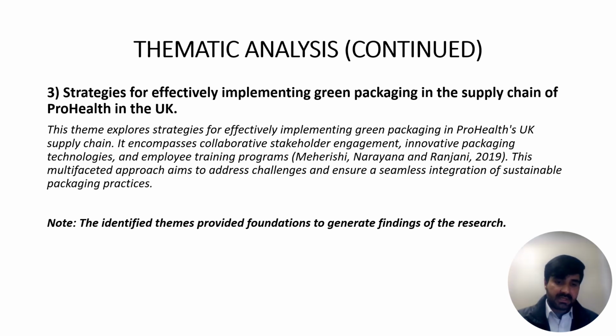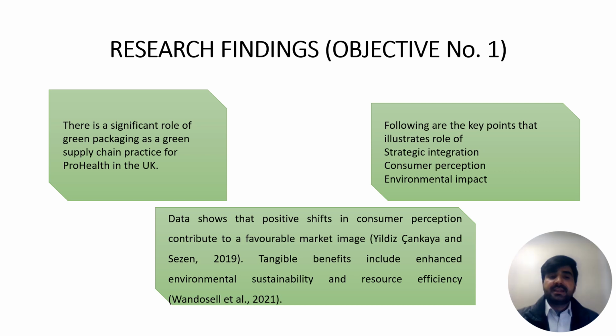Now we move on to the next slide. In the next slide, I explain the research findings by objective. My first objective is that there is a significant role of green packaging as a green supply chain practice of Pro Health in the UK. Following are the key points that illustrate the role of strategies, integrations, consumer perceptions, and environmental impact. Data shows that positive shifts in consumer perceptions contribute to a favorable market image. Tangible benefits include enhanced environmental sustainability and resource efficiency.